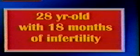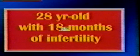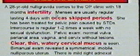Infertility. 28-year-old with 18 months of infertility. 28-year-old nulligravida comes to the outpatient clinic with 18 months of infertility. What are the diagnostic criteria for infertility? Inability to conceive with regular intercourse over what period of time? 1 year, 12 months. So she certainly met the criteria. What would you do on the exam if a couple came to see you after 6 months? Take their money and start the workup.